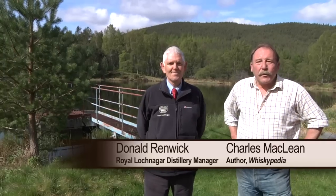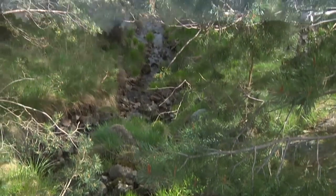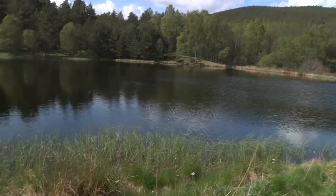I'm with Donald Renwick, the manager of Royal Lochnagar Distillery, and we're standing at the top dam, Donald. Yes, top dam for Royal Lochnagar. What actually happens, Charles, is our water comes from five springs up in the foothills of Lochnagar, Lochnagar itself being a mountain. They run down pipes quite a long distance to two holding vessels up here at the back, and that is the water that we use for process.